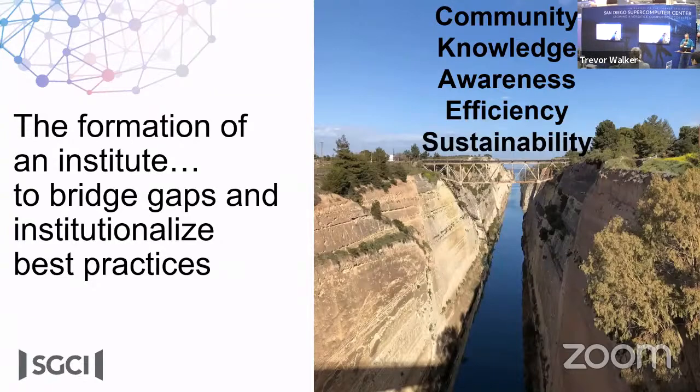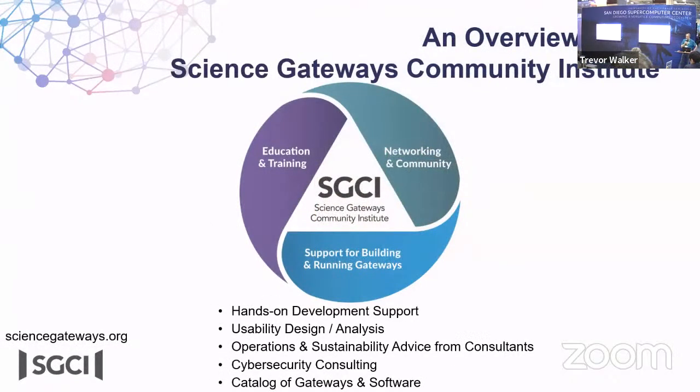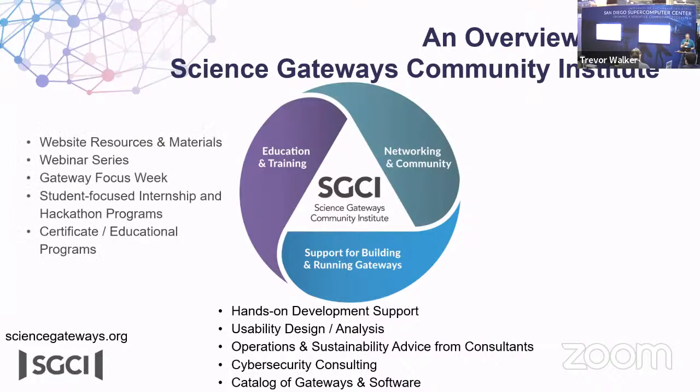So SGCI has 3 major categories of service. The first is in support for building science gateways, and that largely includes hands-on technology development support, but it also includes other things like usability design that I mentioned earlier, sustainability consulting, and the Gateways catalog that I just talked about a few minutes ago.